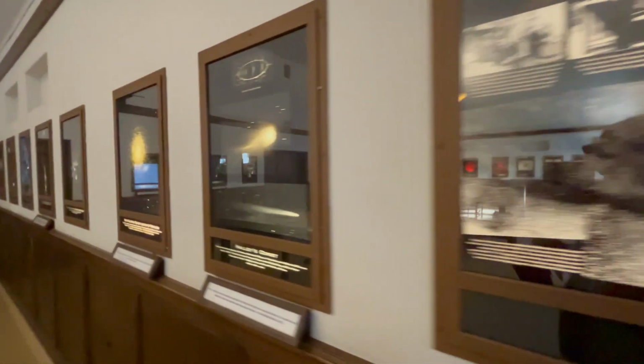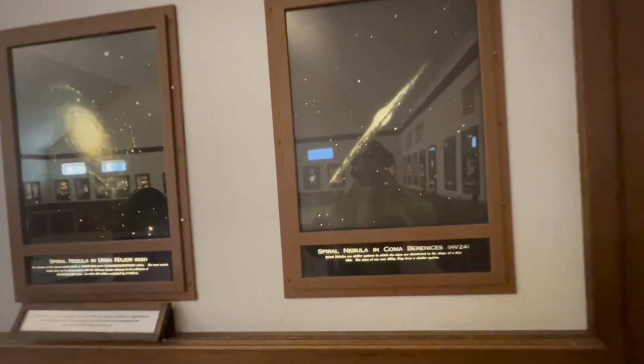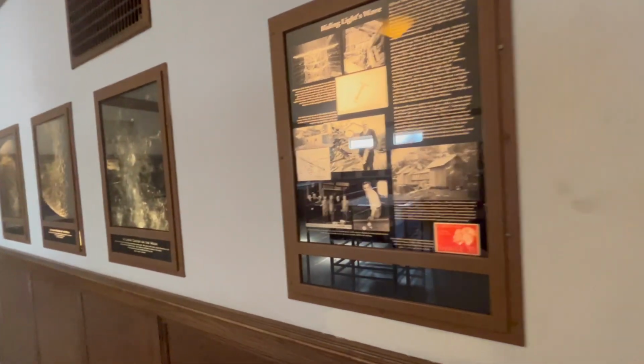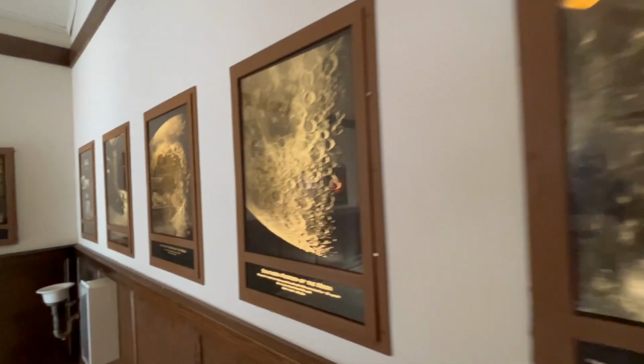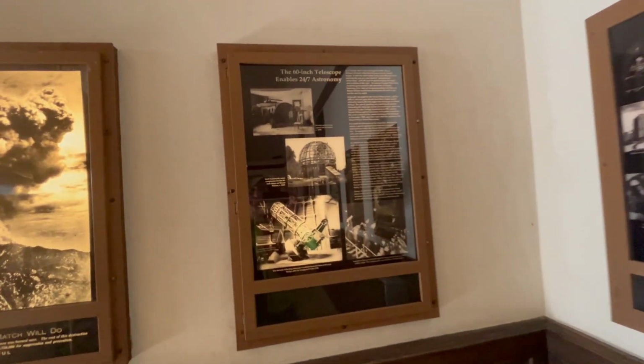Pretty cool. Halley's Comet, cluster of stars, some nebulas. So while the Henninger Flats Museum, I think, may be closed, the Mount Wilson area definitely seems to be open. We got a lot of beautiful photographs of space, the telescopes, some plaques documenting the history here.